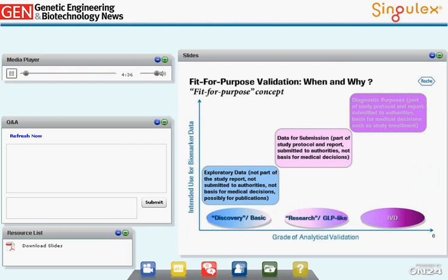On the next slide, you can see how the technical assay validations can be tailored according to the biomarker requirements. On the left-hand side, you can see that when biomarker data are intended to be used for only exploratory purposes, meaning that they will not be included into any official clinical study report, nor will be submitted to authorities, we need a basic type of validation that we can call discovery grade.